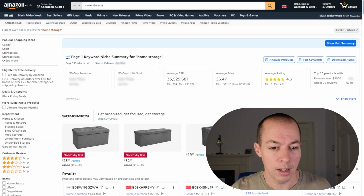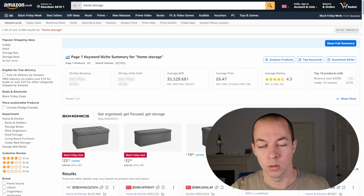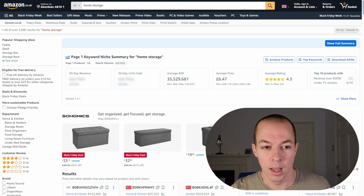We're going to be using Helium 10, and the main tools from Helium 10 we're going to be using are X-Ray, which is the sales and analysis tool, and Cerebro, which is the keyword analysis tool. So let me show you how this works.